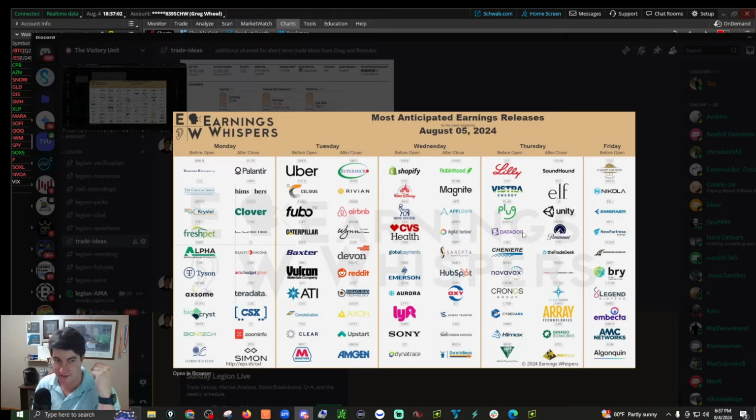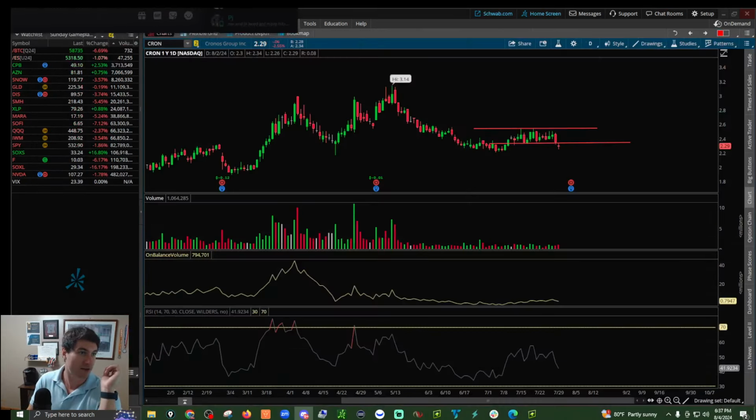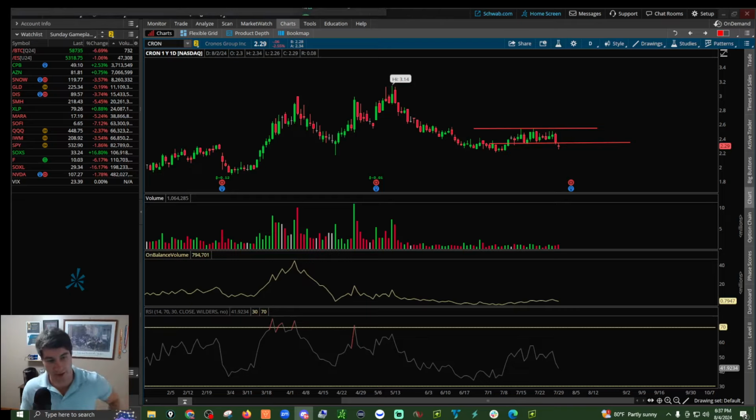Novavax, Datadog, DDOG, Plug Power. Got some energy companies. We got SoundHound AI. Okay, I'm done. You know, we got Nikola. I'm surprised that's not bankrupt yet. So that's interesting. So yeah, I would stay away from trading stocks before earnings, but after earnings, that might be interesting. Okay, for a day trade, swing trade, investment, you name it.